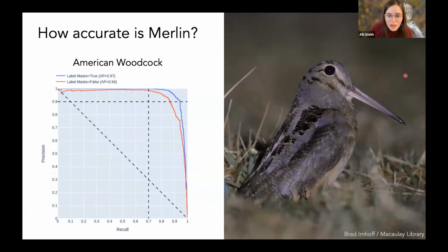Recall is about how sensitive Merlin is to saying the species. When recall is high, Merlin is very likely to say there's a woodcock there. For example, if you had 100 recordings of a bird and Merlin said there's a woodcock 90 times out of the 100, your recall would be 0.9. And then precision is the accuracy. So if of the 100 times that it identified a woodcock, it was correct 80 times, then the precision would be 0.8.